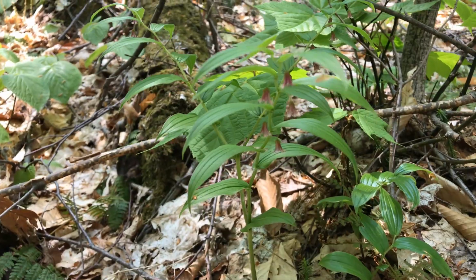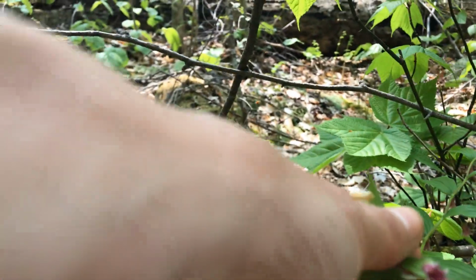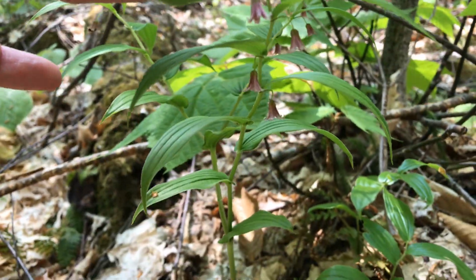Can't you go? Here's the little flowers. Whoops, got my hand right in it. There it is. They're little pink bells. Cool.